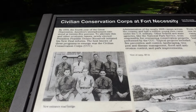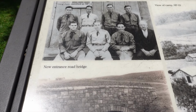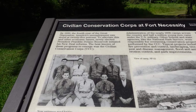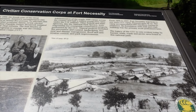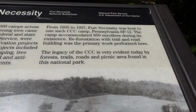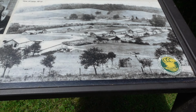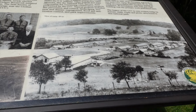Yeah, so in 1933, about 4 years into the Great Depression, America's unemployment rate was about 25%. So FDR and his New Deal created a bunch of programs, the most popular being the Civilian Conservation Corps, to create jobs, help the economy. And from 1935 until 1937, Fort Necessity was host to one such camp. And that would be Pennsylvania SP-12. So there it is. Pretty cool.